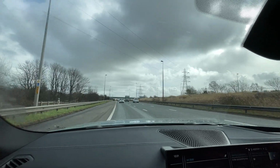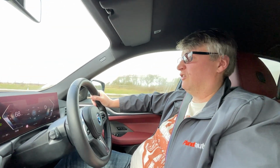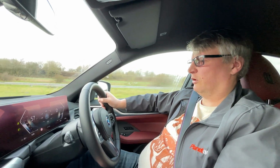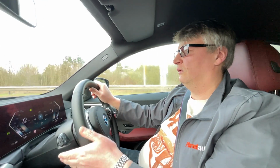What we'll have to do is when we get into either a built-up area or country roads is try the B mode, because essentially that's one pedal driving, so it'll really enhance the regen. So I shouldn't need to brake. About 7 miles from our destination, and what I can gather from this is if you drive it efficiently, it will reward you. We're nearly in Liverpool.